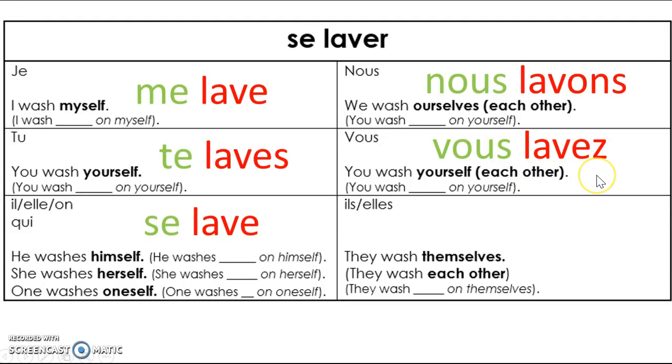Then we have vous vous lavez, and il se lave, or elle se lave. You'll notice in the example translations that I give you, there are a couple different options for what this particular verb can mean. It means I washed myself, or it could mean I wash a certain part of me on myself. For instance, je me lave les mains would mean I wash the hands on myself.